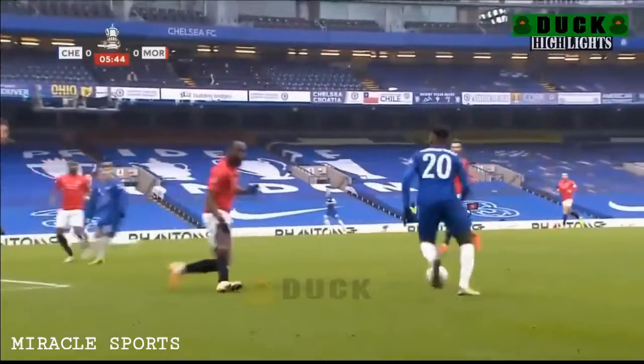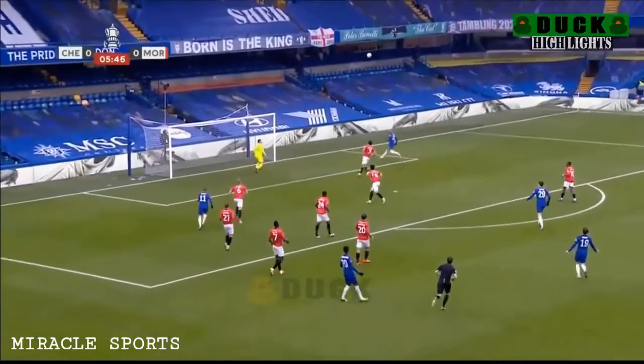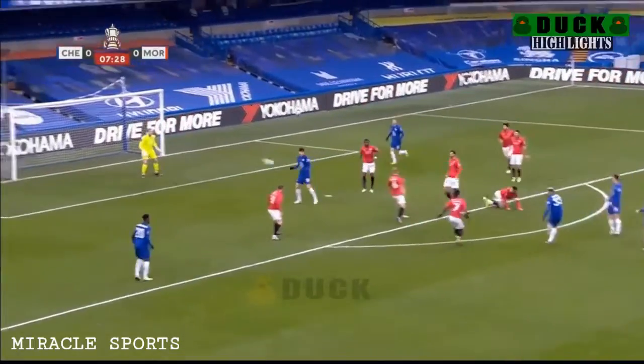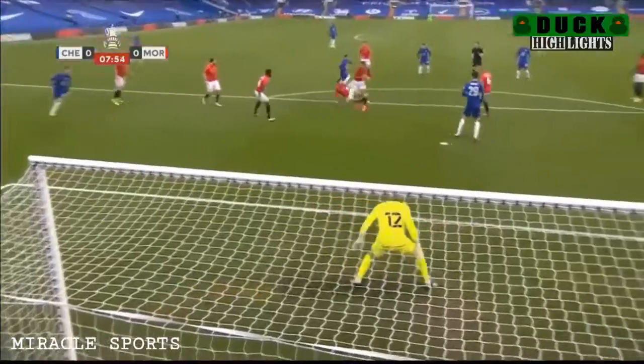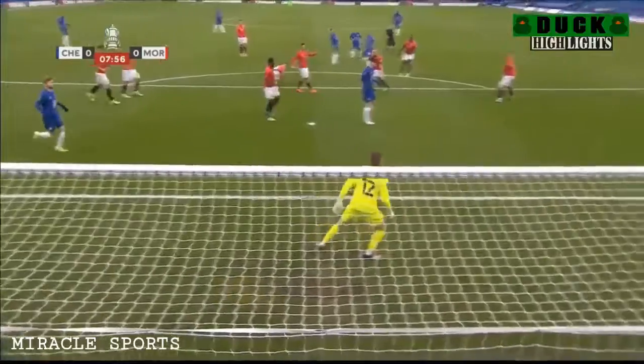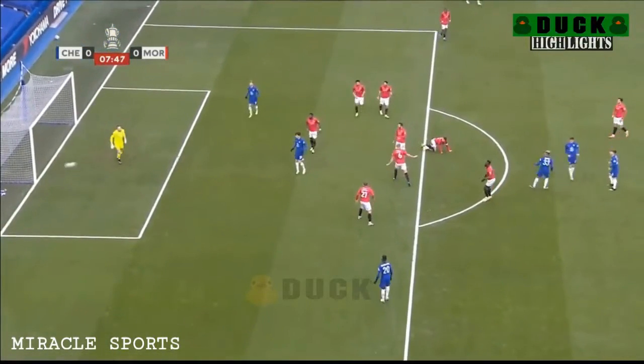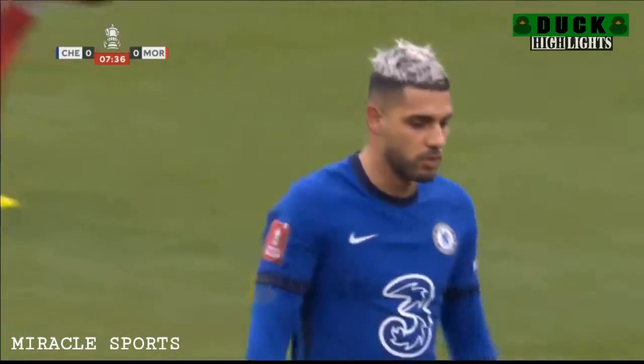Here's Callum Hudson-Odoi. Aware of closing down the space as quickly as they can. And that follow-up drive from Emerson was sliced well wide. Saw the little glimmer of light and went for it. Didn't catch it as he would have wanted. Cut across the ball, sliced it away, but there's a brilliant block in.